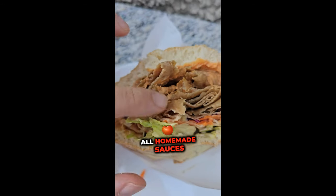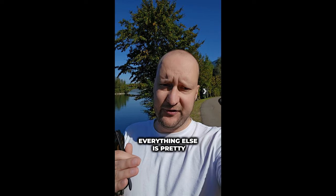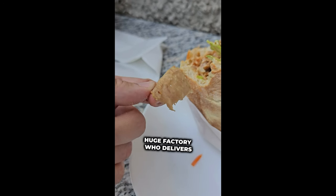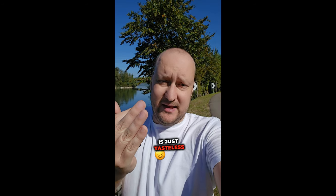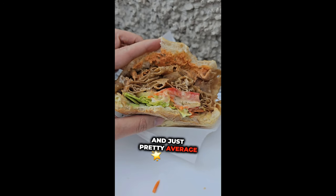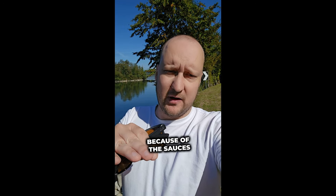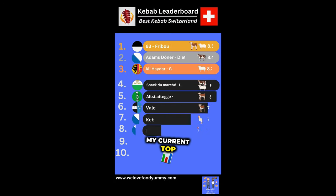Kebab Hüsli in Schwyz. They state they make all homemade sauces, and the sauces are actually very good. Unfortunately, everything else is pretty standard. Meat from the factory Bierlik, which is another huge factory that delivers a lot of meat all over Switzerland. And the meat is just tasteless, and the only flavor comes from the spices. Also the bread, fresh from the factory and just pretty average. Because of the sauces, I would give this one a 5.8 out of 10. This is my current top 10 ranking list.